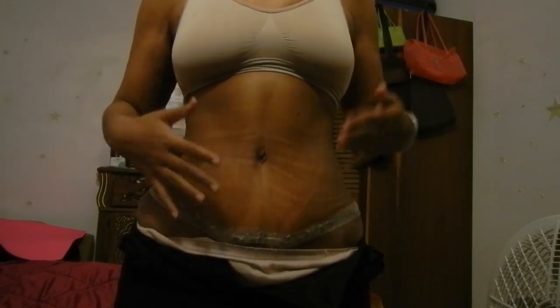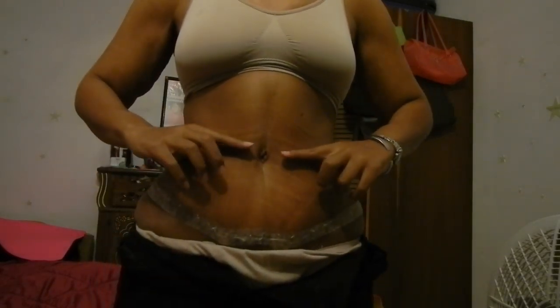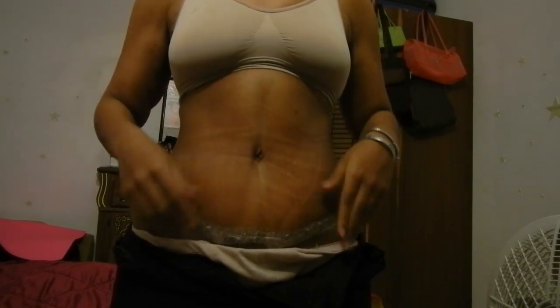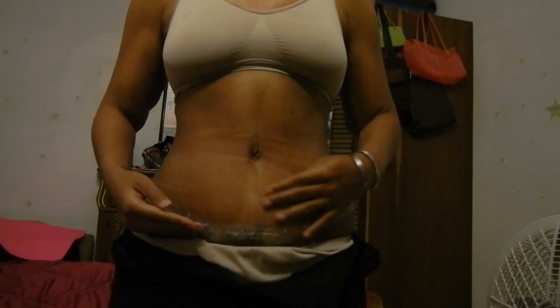Okay, some questions people have been asking me. They asked me about stretch marks. Am I seeing any new stretch marks? Did the surgery get rid of the old stretch marks and all of that? Well, I did have stretch marks above my belly button. On the skin above my belly button, they were there. So now the skin above my belly button is what got pulled down to the bottom. So now the stretch marks are down here.